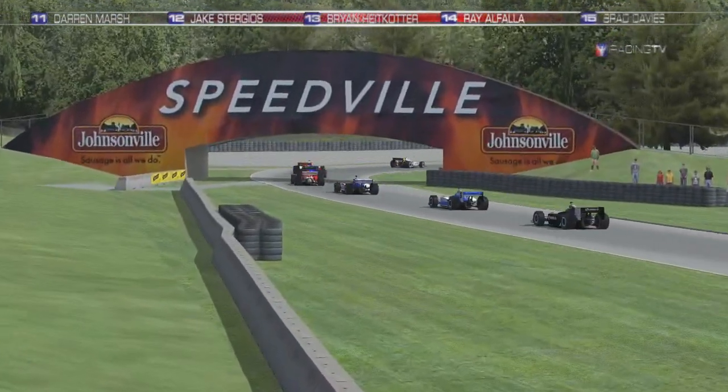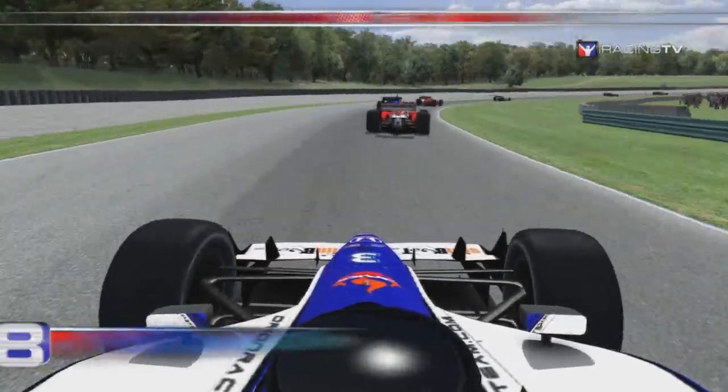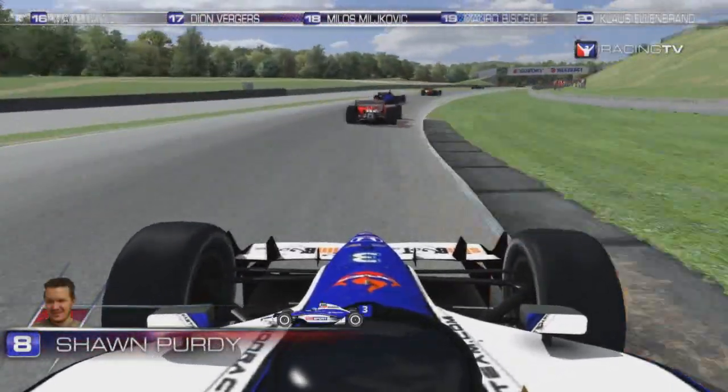Back up front to the Sari-Wood battle. On board 7th place Sean Purdy as we go around the carousel and down through that ultra fast kink.